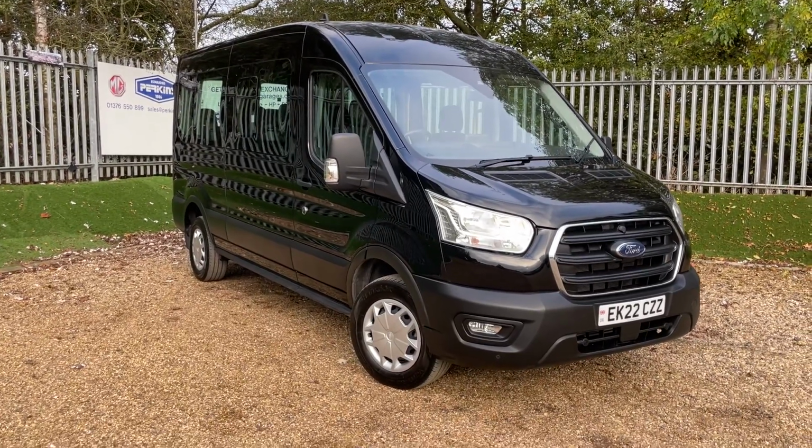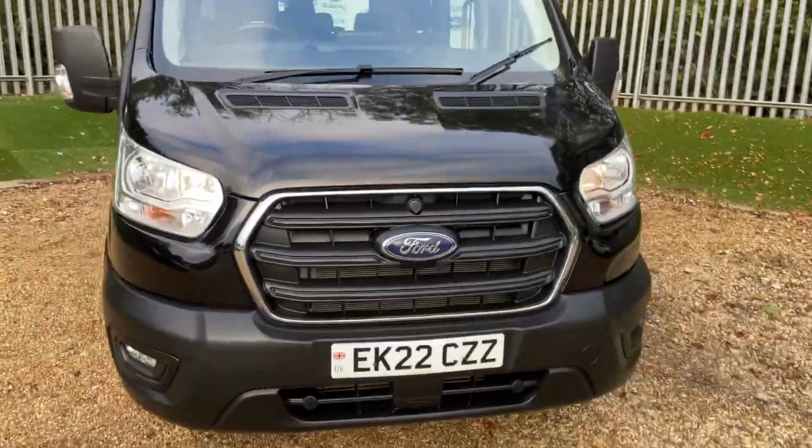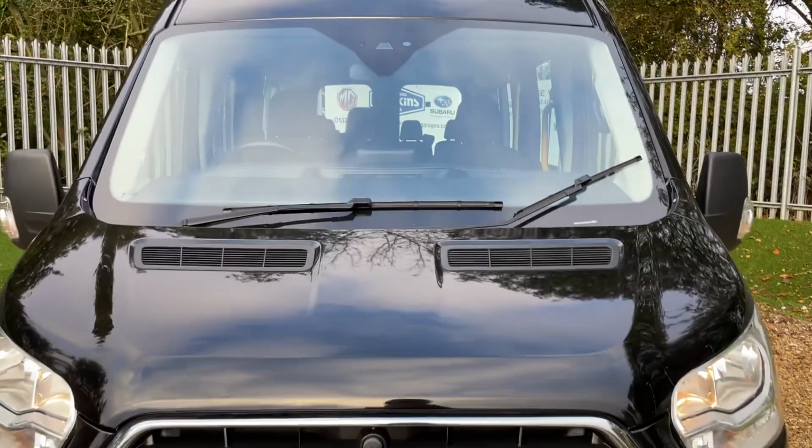So in the next 4 minutes or so, I'm hopefully going to show you bumper to bumper, door to door, seat to seat, everything this has to offer. So we're going to start off in the windscreen quickly.